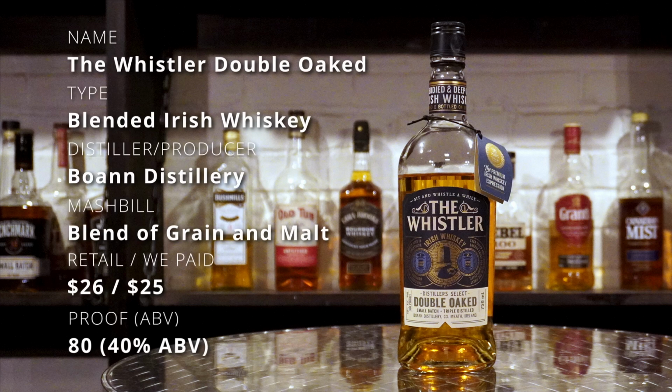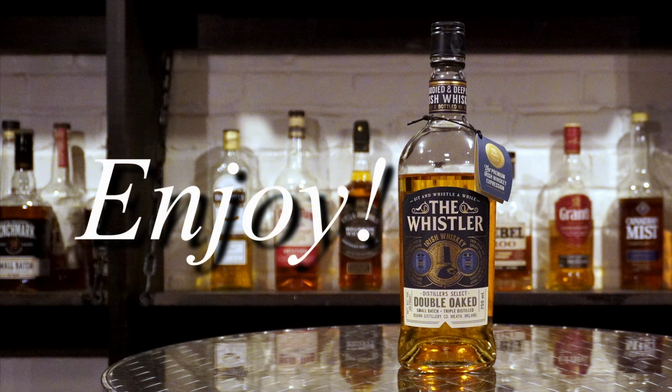This bottle comes in at 80 proof. We paid $25 for our bottle with an average retail price of $26. As always, your prices may vary.